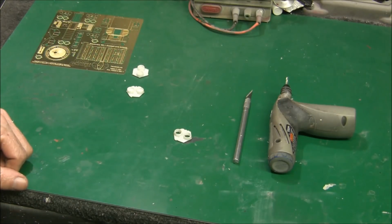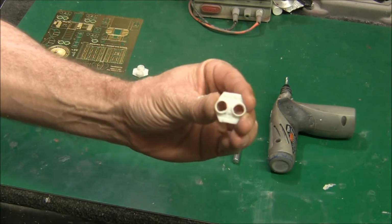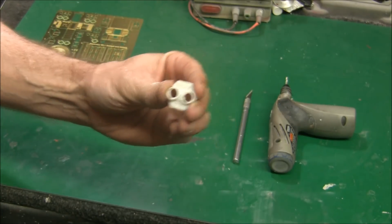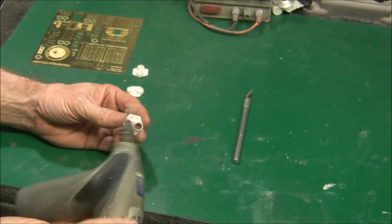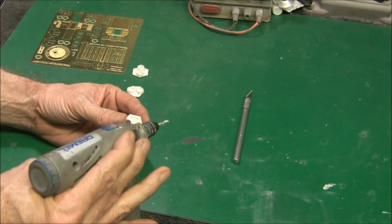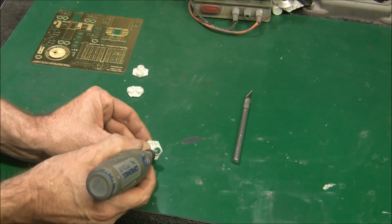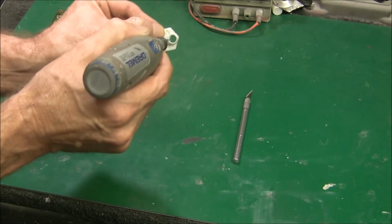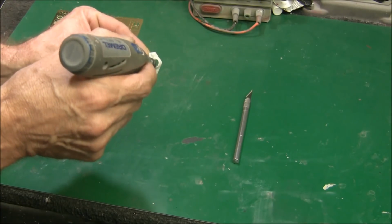Alright, so here we are after just a few minutes of work, and I've actually opened up these little grills here on our bulkhead piece for our engine nozzles. Now I just did a really simple technique here. I took my Dremel tool, I've got it spinning at around number 5 on the speed, not too fast, and I just drilled a little hole in the center here to start with, and then I just kind of started working the Dremel around, working my way out wider and wider and wider until I got this hole basically all the way opened up.